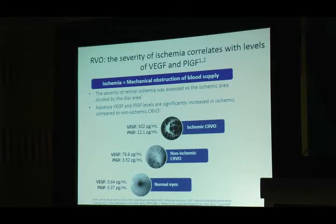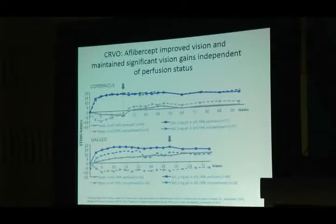Another point here is we are always concerned to differentiate whether a CRVO is ischemic or non-ischemic. Would aflibercept work equally well in a non-ischemic and an ischemic CRVO? So here also they looked at subgroup analysis, and they found out, this dotted line is the ischemic CRVOs, and the solid line is the non-ischemic, and you can see it is doing equally well in both these studies. It is doing equally well both in ischemic as well as non-ischemic CRVOs.